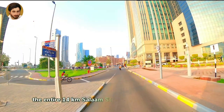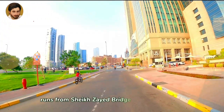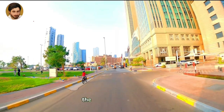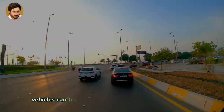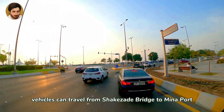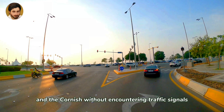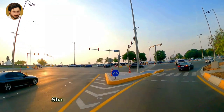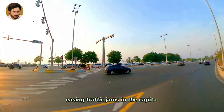The entire 14 kilometers Salam Street redevelopment project runs from Sheikh Zayed Bridge and Mina Road to the Corniche and cost DH 4.8 billion. Vehicles can travel from Sheikh Zayed Bridge to Mina Port and the Corniche without encountering traffic signals. The DH 3 billion Sheikh Zayed Tunnel finally opened to traffic, easing traffic jams in the capital.